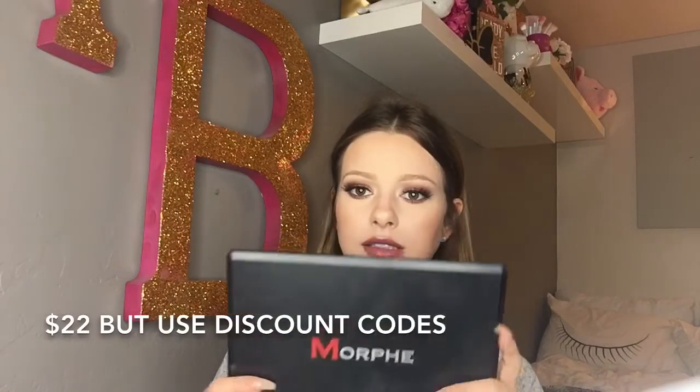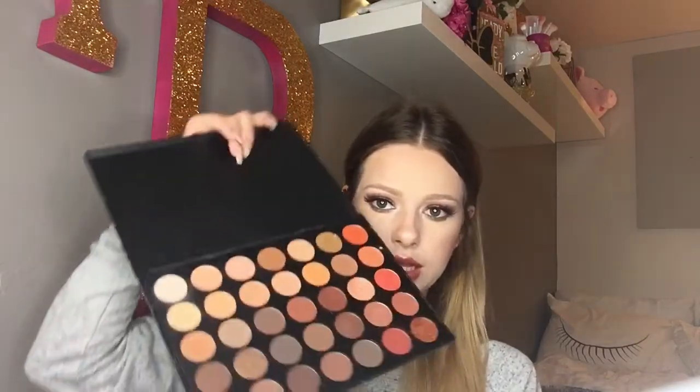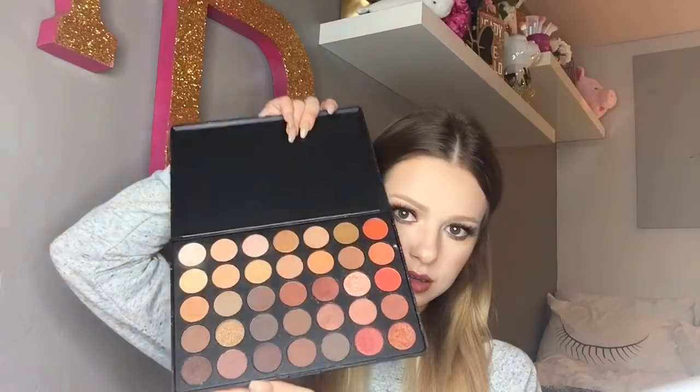This palette is, I think, $15. Around there, $15 or $20. Look at that. It's amazing. And it comes with so many shades, and they're all so good. Like, it has everything you ever need in life. And this is a 350 palette.